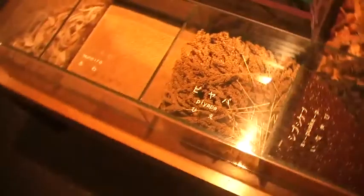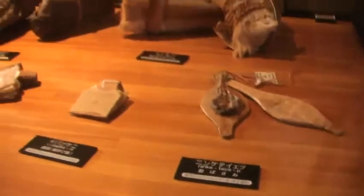These are various types of dried foods that are used to store in a long winter. You have 4 or 5 months of snow. And these shoes are made of salmon skin. Salmon skin shoes.